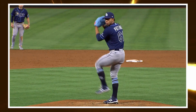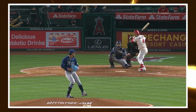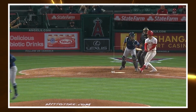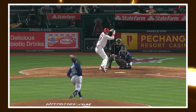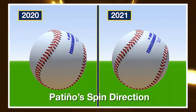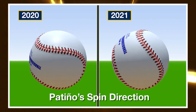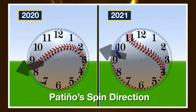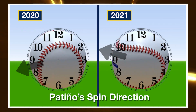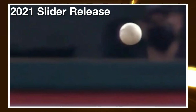He's kind of throwing Brusdar Graterol's slider, but Patiño gets about 3 inches more vertical and 3 inches more horizontal. It's also kind of like Jameson Taillon's slider, but Patiño is getting more horizontal, which is really the element that makes this pitch unique. It's fascinating that he was able to add this much backspin to the pitch and gain that much vertical movement, but retain about 90% of the horizontal movement he was getting in 2020. Most pitchers throwing 86 to 87 mile per hour sliders with this much backspin or lack of drop don't seem to be able to maintain such a high degree of horizontal movement.